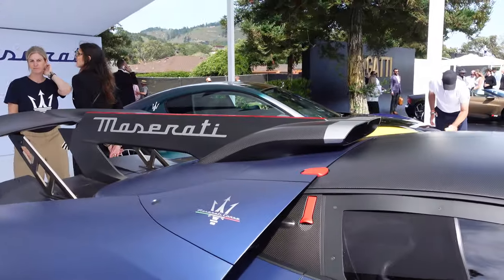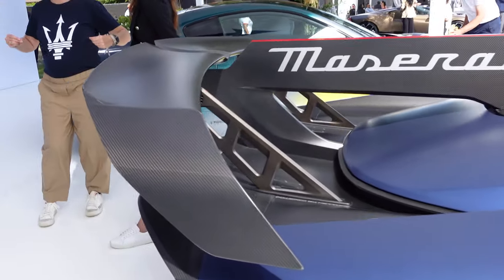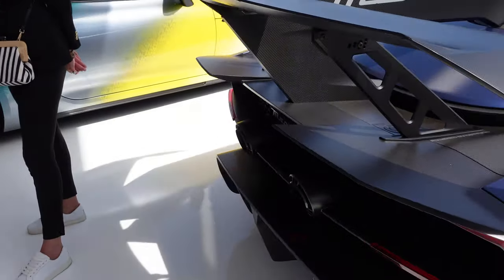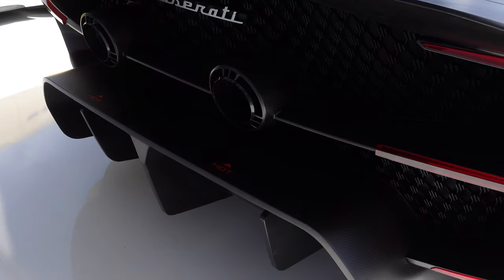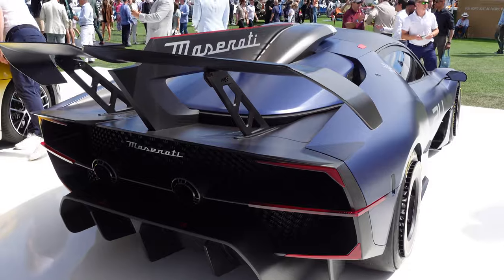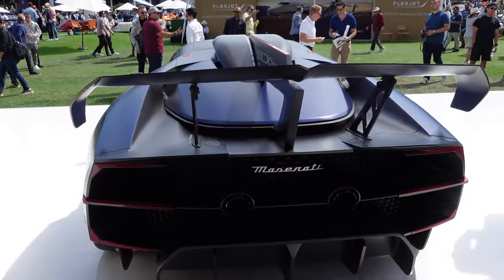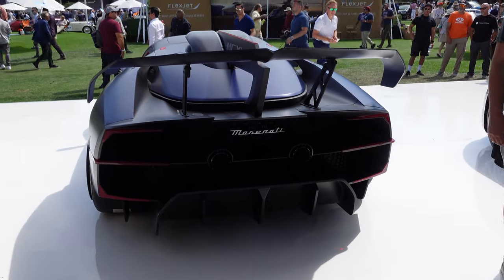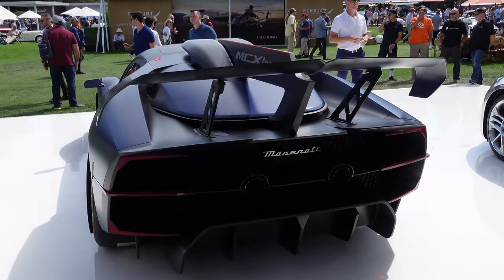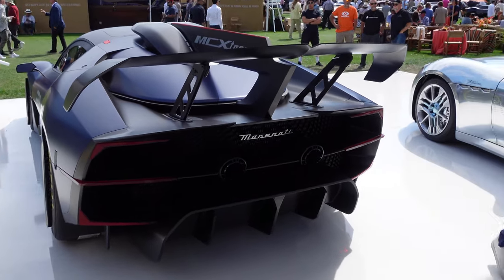Look at this huge roof intake, the giant rear wing on it, the big shark fin, very à la Le Mans prototype. And take a look at the back, we've got these absolute cannons back here over that big rear diffuser. It's mega looking. So yeah, it's track only. I would hope that some of the owners actually do get this thing out on the track, because it looks absolutely bananas. It needs to be taken out. Yeah, that is the world debut of the MCXtrema here at Maserati.